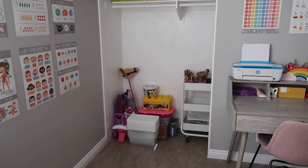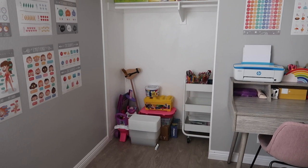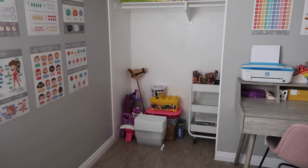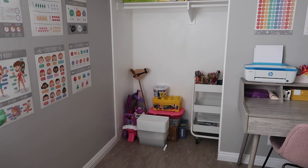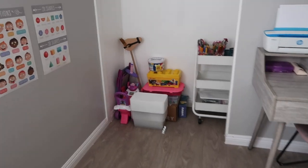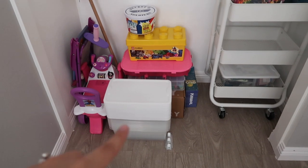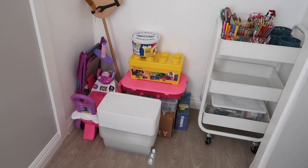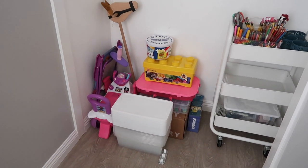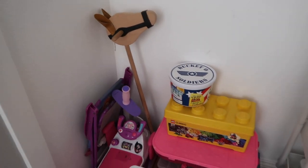So if you guys have any recommendations on doing a toy rotation and how I should store them, all of that stuff, please send me your tips or ideas down below, because I do want to use this space right here for that. I have a bunch of extra bins, that way I can start the toy rotation. That's probably going to be my next big project, is the playroom. But for now, I just have some extra toys in here.